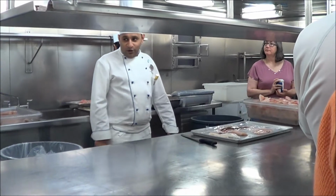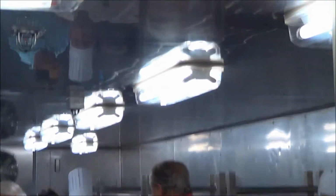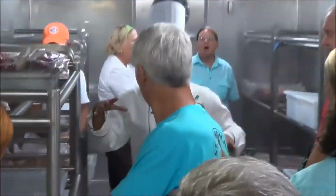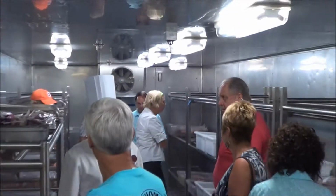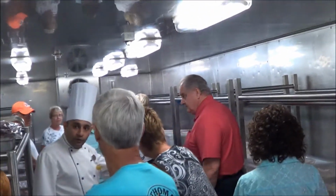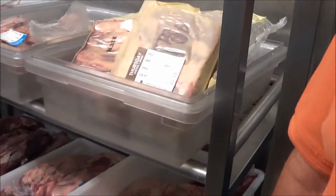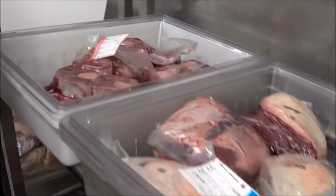By the way, this room, the fish and seafood. This is a meat room where we only defrost the meats. Again, depending on the size of the meat, like this one, it takes 4 to 5 days to defrost. So basically, if I need it for tomorrow, I pull it out 4 or 5 days in advance. It depends on the size of the meat. We need to pull it out of the store and let it defrost.